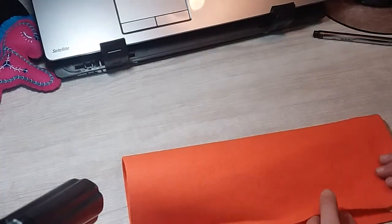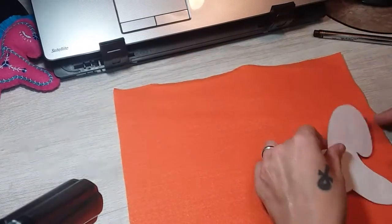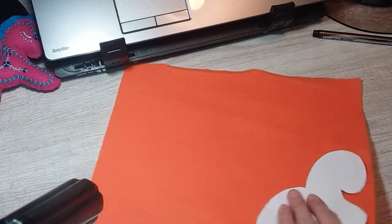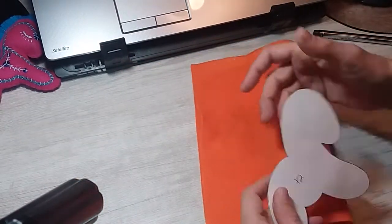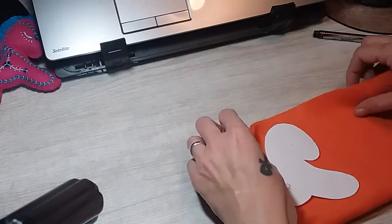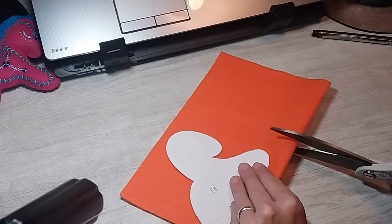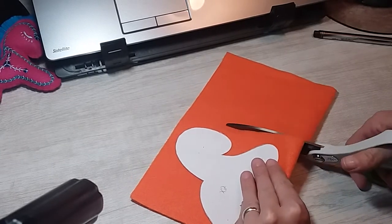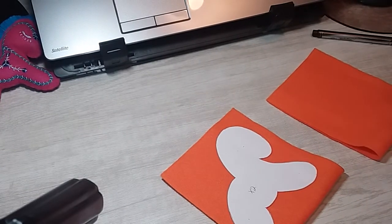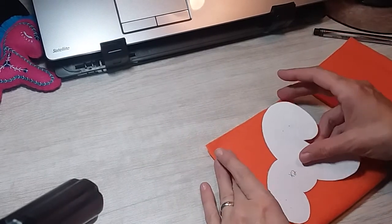Now, sometimes you can do double, but I don't think I'm going to be able to do that with this. So I'm just going to cut out and try this way. I think it might work. We'll just do that. And you can do that if you have a felt piece that you can double up. If not, then you'll have to do it one at a time. The other one, I had to do it one at a time because I didn't have enough felt to do it this way.